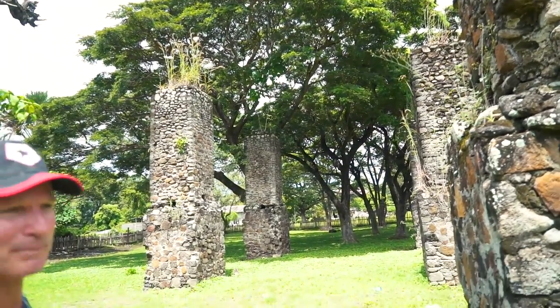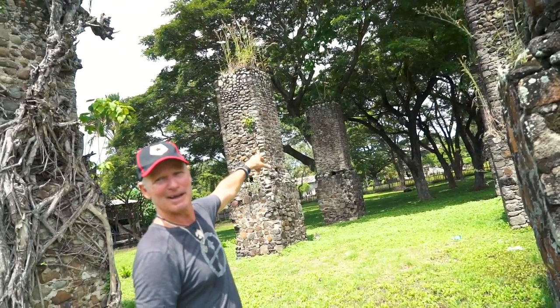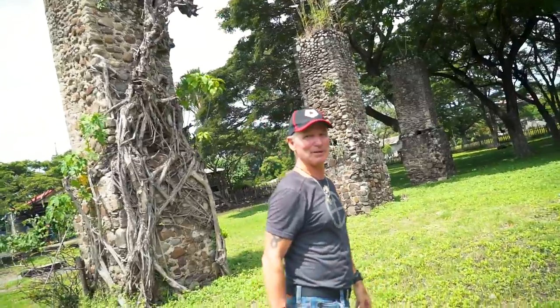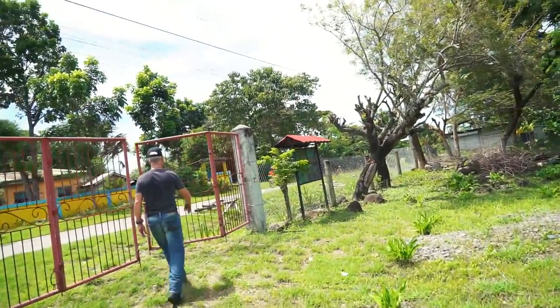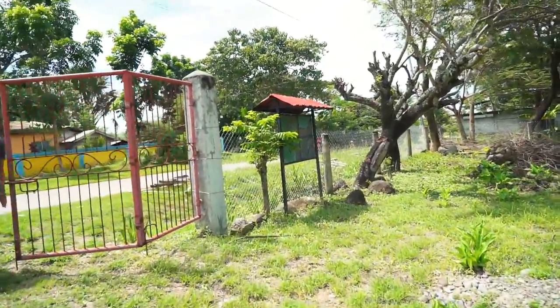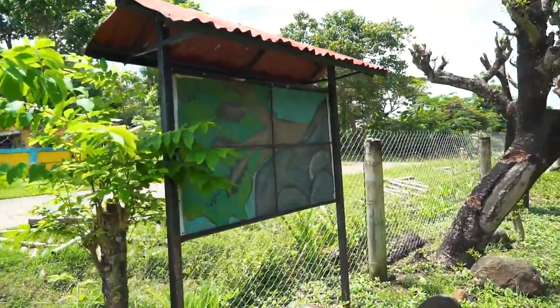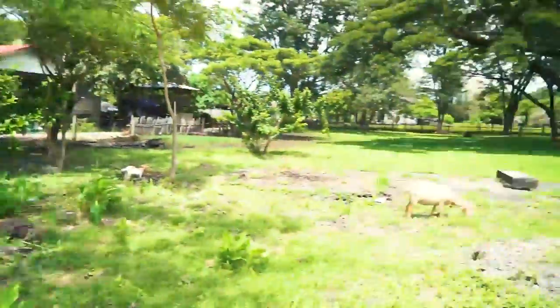Apparently the Capri hangs around up in that tree there and sits on top of that pillar. Okay. And smokes his cigarette. The locals have seen the Capri up. I'm gonna have a look at this signboard and see. Does it say anything on either side? There's nothing at the back. Oh no, at the back it's a tree and some dirt, and behind me there's a goat.